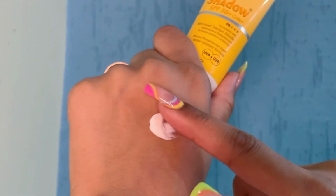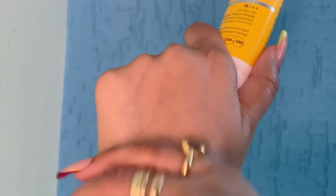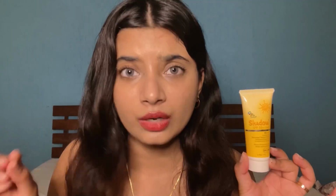It is very hydrating. It does not leave any white cast at all, and the formulation is very hydrating. So for someone who has dry to extremely dry skin like me, I think you're going to love this formulation. And I really like the price point as well.